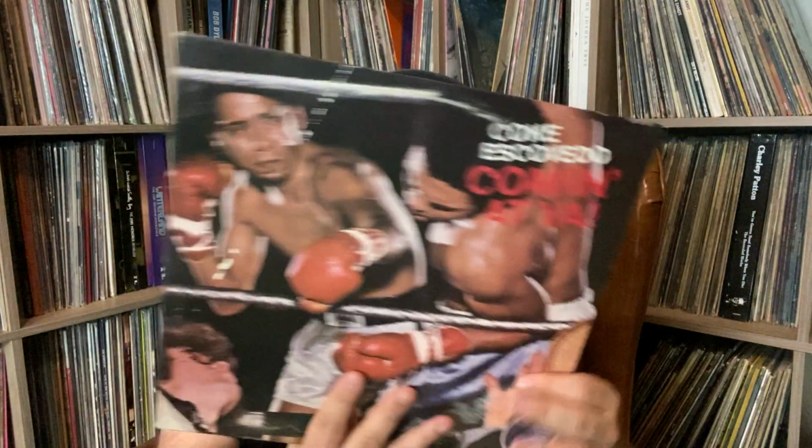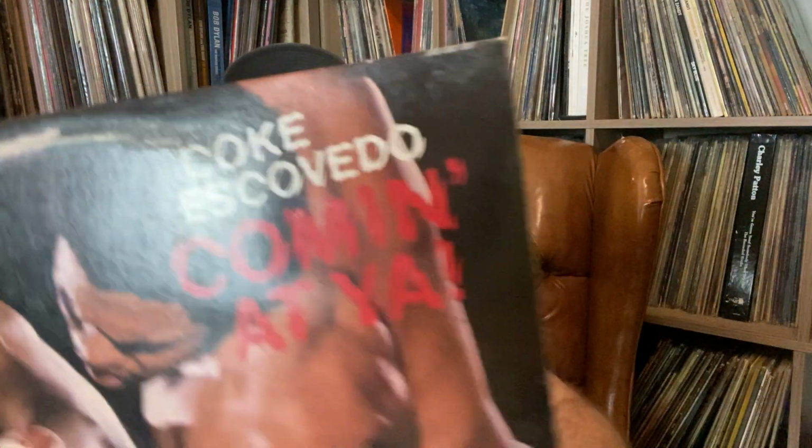This is another one. It's described on Discogs as funk disco, but this has some killer breaks on it. It's a promo copy. I'm sure I'm saying his name wrong, but I'm not going to say it. You could just look at it. But this is a really cool record. I found it in a collection a couple weeks ago, and I've been listening to it here and there in the shop. Really cool one.